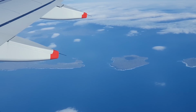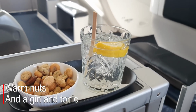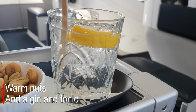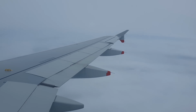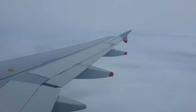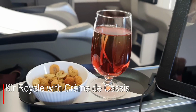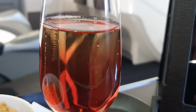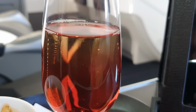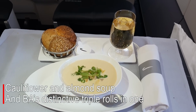Back onto the wine list, and after my nuts have been warmed for a second time, I wanted to check out some alternatives, including a gin fizz. Then onto the champagne and a Kir Royale. This is very much British Airways' signature drink for the front of the plane. A little bit tart for my liking, but that's very much a first world problem, or rather a first class club world problem. The meal service began again, and I started off with a fresh seasonal salad.